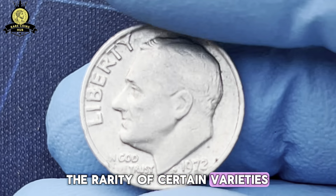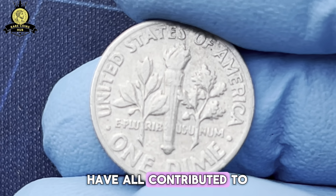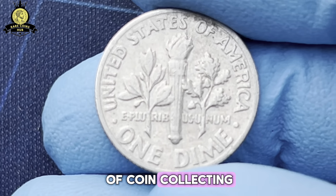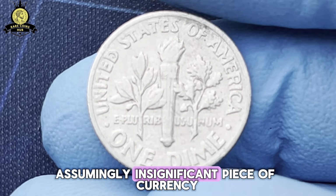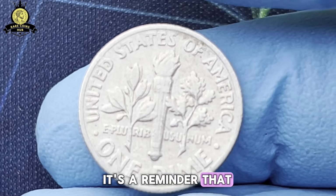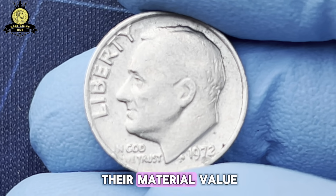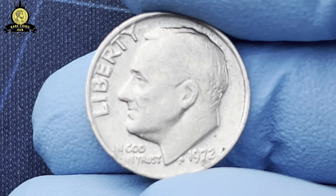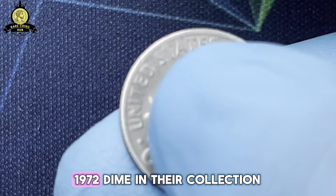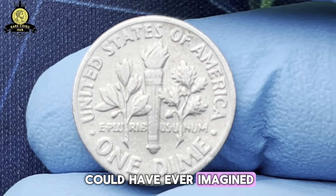The rarity of certain varieties, the condition of the coin, and its unique history have all contributed to this impressive price tag. This is a testament to how the world of coin collecting can transform a seemingly insignificant piece of currency into a valuable treasure. It's a reminder that even the smallest coins can carry immense worth, both in terms of their material value and the stories they tell. And for those who are lucky enough to stumble upon a rare 1972 dime in their collection, it might just be worth far more than anyone could have ever imagined.